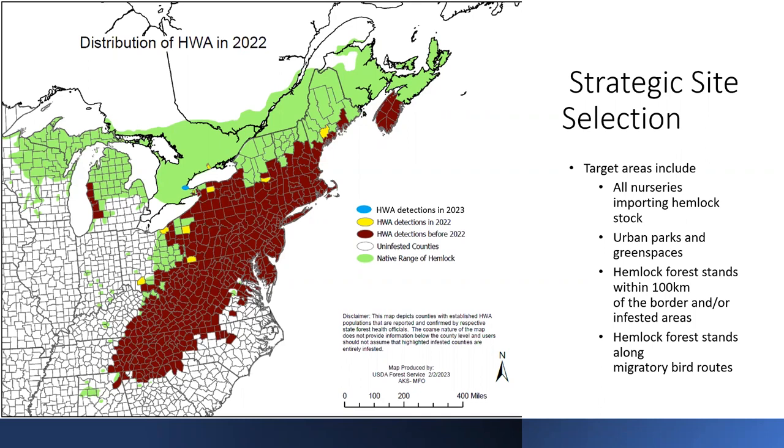So here, this is the image of the known distribution of HWA within Eastern North America as of this past year. I had the March detection in Hamilton myself, but you can see that there are so many areas that are at risk from spread of New York State as well. We cover off a lot of areas in Sault Ste. Marie due to the risk of spread up from Michigan.